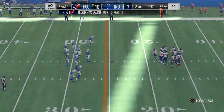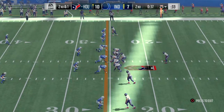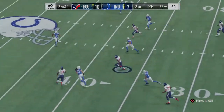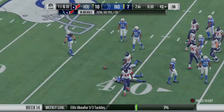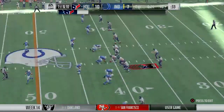Second down, they need less than a yard to pick up the first. Here we go. Green, 39. Looking left side, and he's got a man. That's Baker. And down he goes, but he takes it up to the 40. 16 yards on that one, and also a Texan first down.